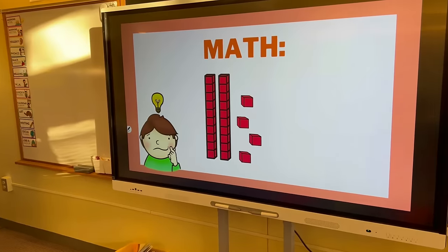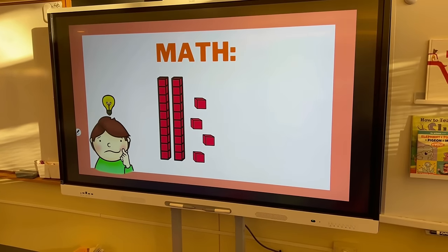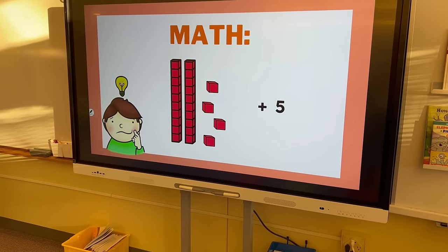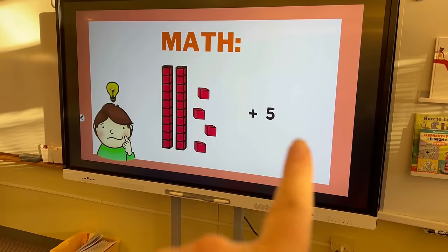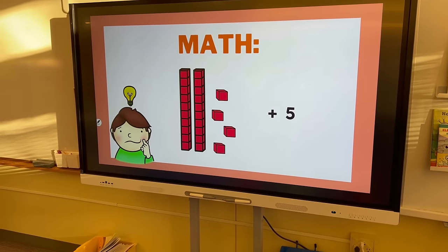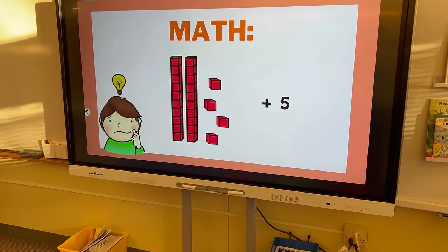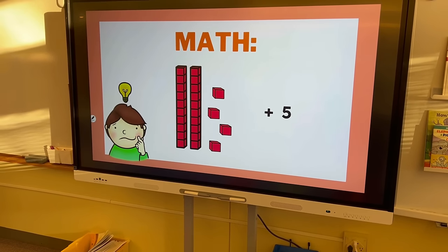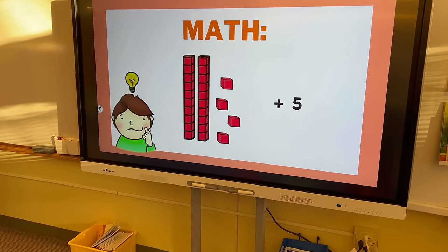Let me pull up the slides for that. Okay, so today for math, again, something very similar. They're going to identify what number this is first. And then instead of having ones, I'm just going to have the number. So 24 plus 5. How can we solve that? And again, knowing how they did it yesterday, I'm really looking for them to decompose into tens and ones and then go ahead and do that.